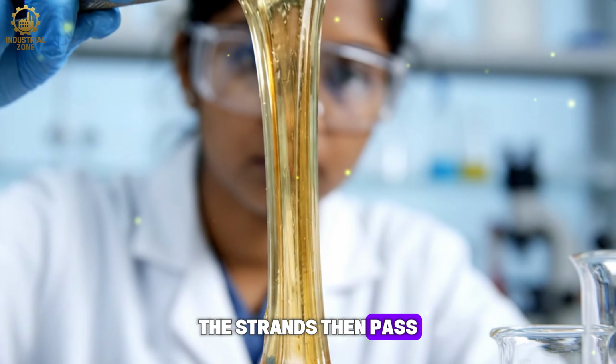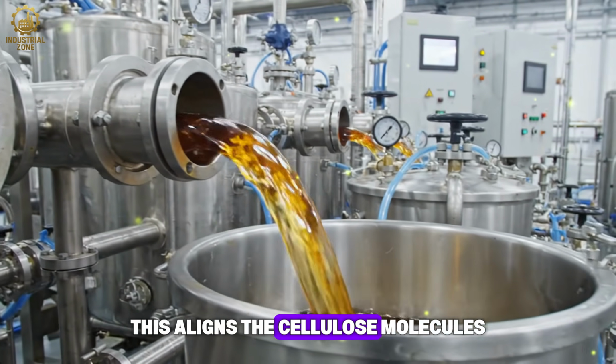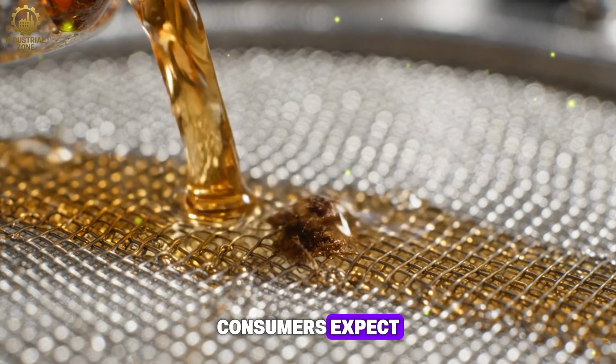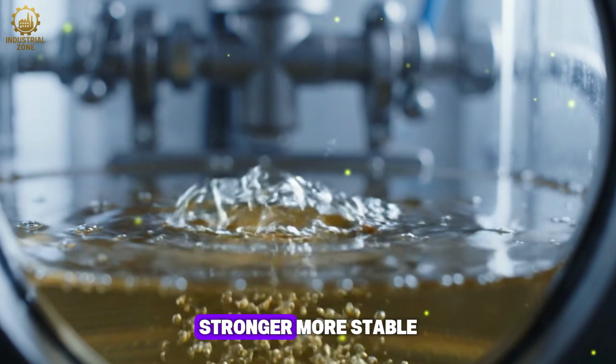The strands then pass through stretching systems. Machines pull the fibers under carefully controlled tension. This aligns the cellulose molecules, improves strength, enhances durability, and helps create the performance characteristics consumers expect. The fibers continue through drying tunnels, where warm air removes moisture. The strands become lighter, stronger, more stable.